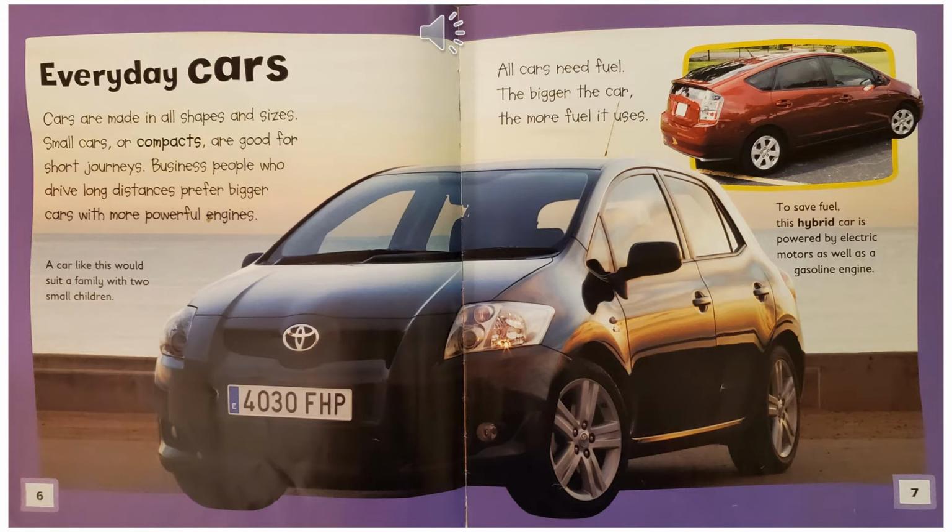A car like the big black one you see would suit a family with two small children. They could sit in the back. Can you read the license plate with me? 4030FHP.